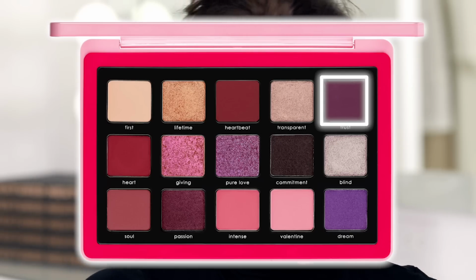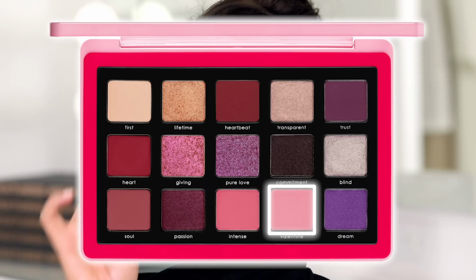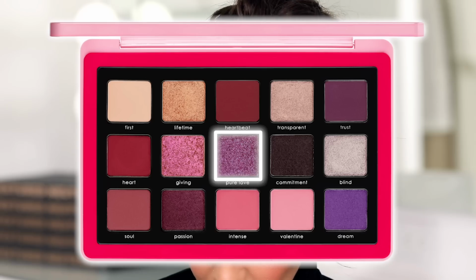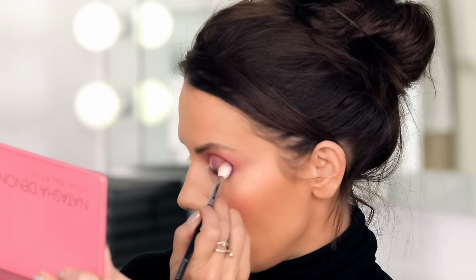I think I'm gonna smoke out the lower lash line with a little bit of purple. I'm gonna go into the shade Dream now. I'm taking the shade Valentine on a fluffier brush, just to kind of diffuse it. That is the word I was looking for. So pretty. Now I'm gonna take Pure Love because I'm confident that I can use every shade in this palette at this point. Wow, this is just so absolutely beautiful. I cannot. Going back into Trust, very outer edge.